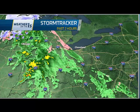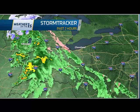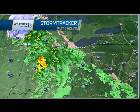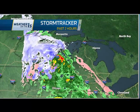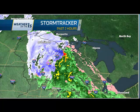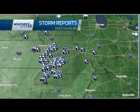Now, had a pretty good round of severe weather yesterday for the Plains States. What's left of that is some rain over parts of Indiana, Ohio, parts of Michigan, and then it eventually turns toward the UP of Michigan and Wisconsin into a nice little shot of some snow up that way. And here's the storm reports from yesterday. A lot of hail reports, and some of the hail was quite large yesterday there in the Ozarks region. And again today, pretty significant severe weather outlook.